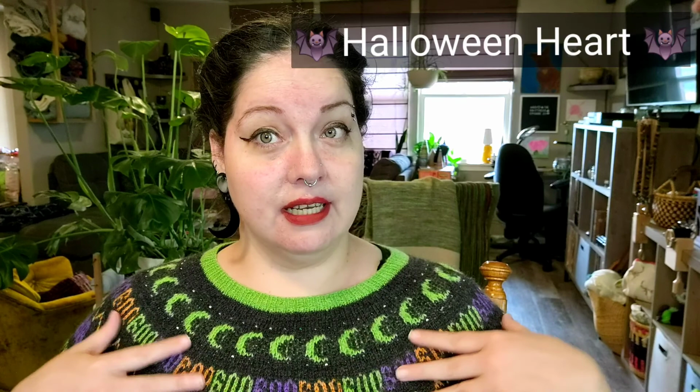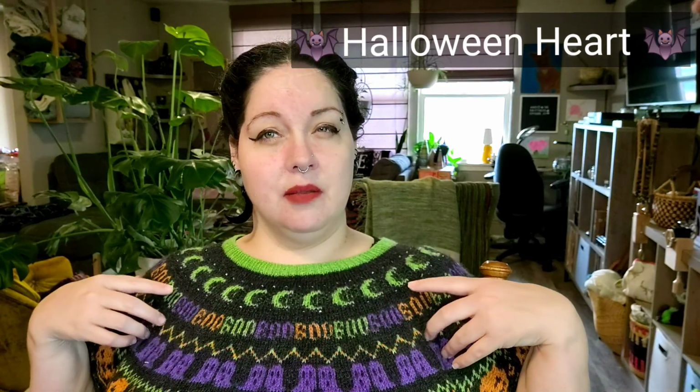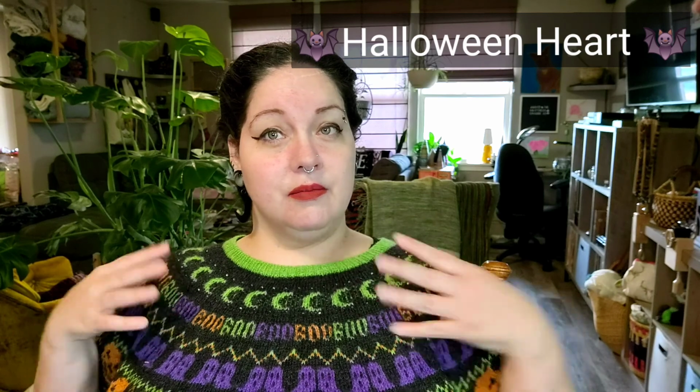This isn't a newly finished object. This is from last year, but it's spooky season, so this is a pattern by Megan Reagan, Bad Wolf Girl Sits and Knits, and I can't remember exactly the name of the pattern. I'll put the words on there, but I love this sweater.